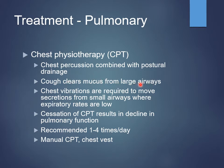This will try to clear that from the larger airways. You're going to find that a lot of patients do not stick with this. They are not as compliant as they should be because you need to do it frequently, right? Because they're always producing more mucus, anywhere between 1 to 4 times a day. A lot of times, children and adolescents don't want to stick around and have to do this because it's kind of boring. They have to stop whatever they're doing if they're playing outside to come in and do this. So again, compliance is not always the best with this.